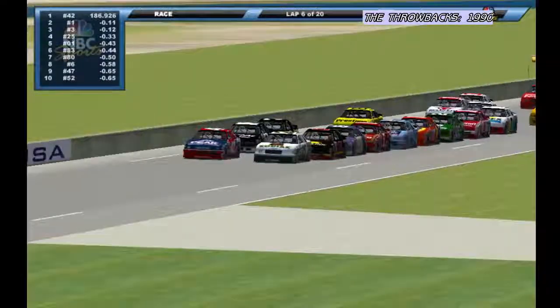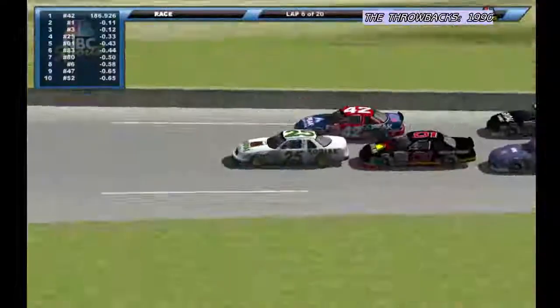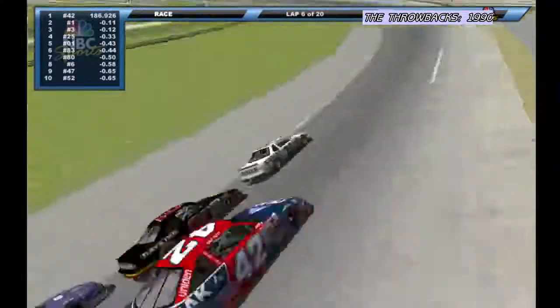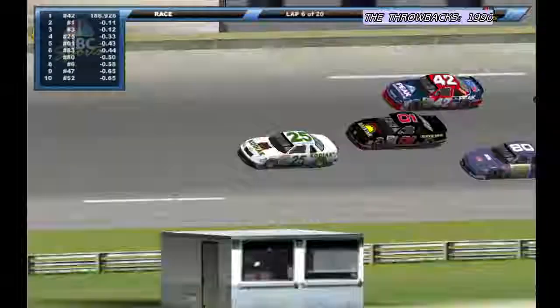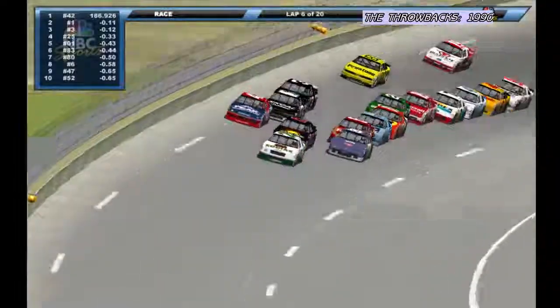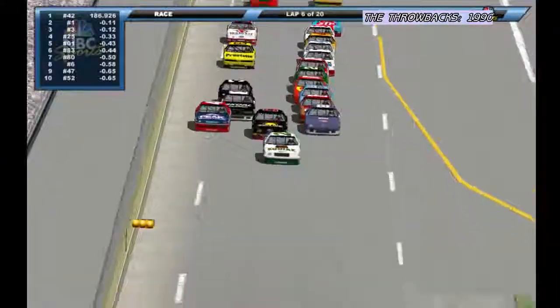He's got the lead. Mickey Gibbs is giving him a strong push. He's also got rookie Jimmy Horton right behind him. Horton's going to go to second, 3 wide coming off of turn 4. Martin is right behind Horton.